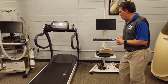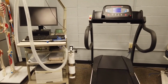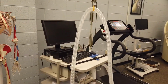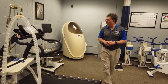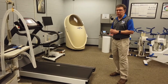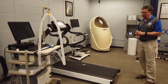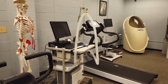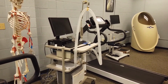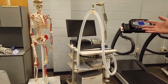Moving to the middle of the room, we have our Trackmaster treadmill, along with our VO2 max metabolic measurement system, so that we can do VO2 max testing. We use this for research and for lab classes, so students are able to see what a VO2 max test is like and to directly measure VO2 from this test.